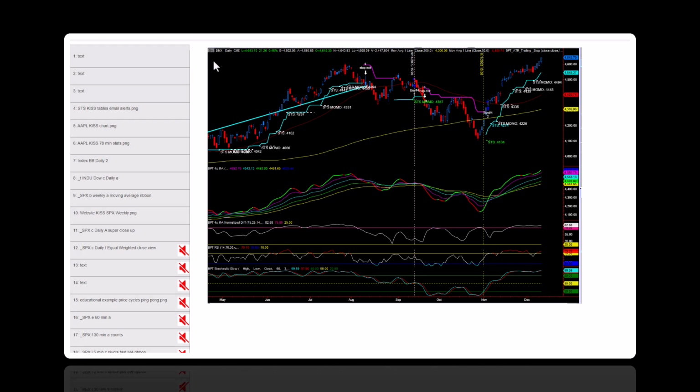Next, image number 13, here's the daily KISS system for the S&P. Again, I showed you the weekly above. So again, it went long just a few days off the lows there in early November. It's got a smart trailing stop at, I'm surprised that didn't move up today.